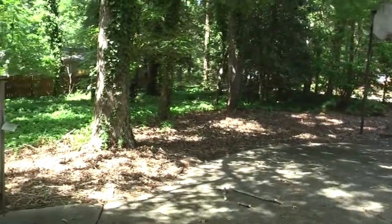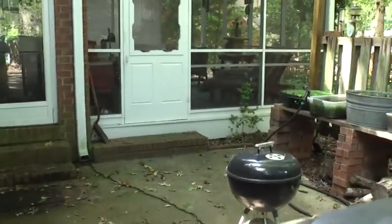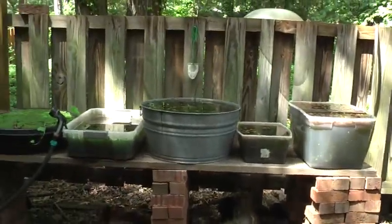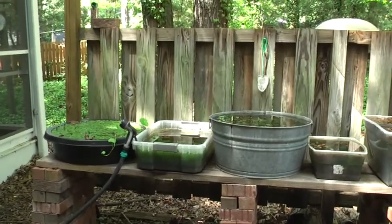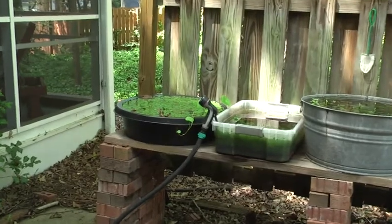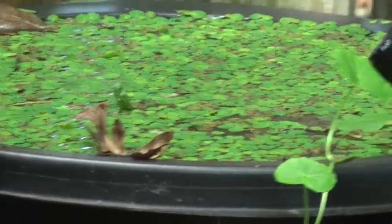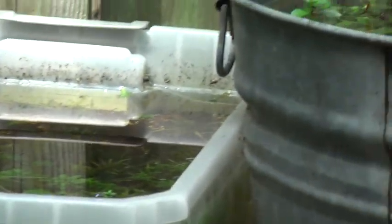Okay, people, welcome to the new camera footage. And here we are at the outdoor grow out tubs. Now, I want to play with this a little bit, so you'll have to kind of deal. Wow, that's nice and smooth on the zoom in. I like that.